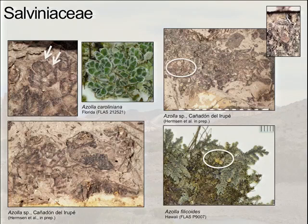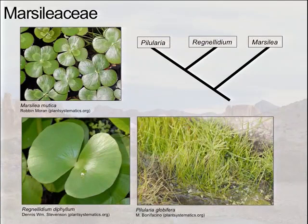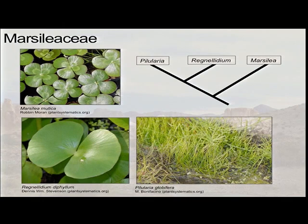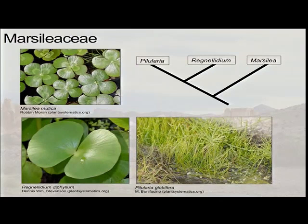All right. So the rest of the talk is going to focus on ferns in the family Marsileaceae. So, as I said before, there are 3 genera: Pilularia, Regnellidium, and Marsilea. Our best understanding of the relationships right now is that Pilularia and Regnellidium are sister genera, and Marsilea forms a clade separate to them.